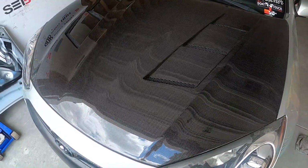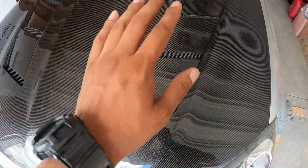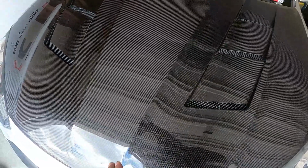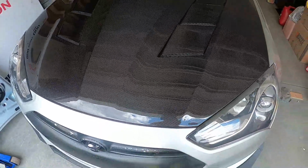One quick note I wanted to point out: this hood obviously doesn't weigh anything. My recommendation, like I mentioned earlier, is 2 points of contact. I put my hand here and put my hand here, and just very carefully bring it down. Don't slam it. Once the hood comes down, gently press on it, and that's pretty much it.